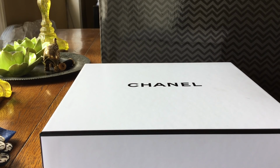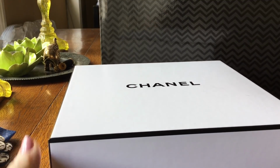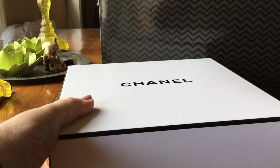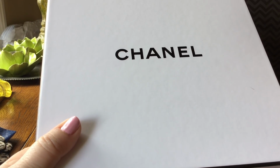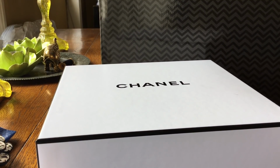So here it is. I have opened these items before, so this is a bit of a false unboxing in that sense, but I haven't used any of the items yet, so this is absolutely let's look at first impressions, not how they work out when I've actually had a chance to use them. So I left them in the box because I wanted to show you how beautifully some purchases from the Chanel makeup range come boxed when you order off the website in certainly the UK. I don't know if it's the same in the States.